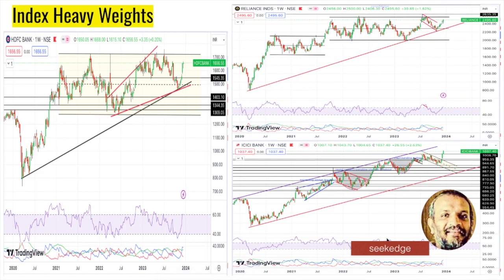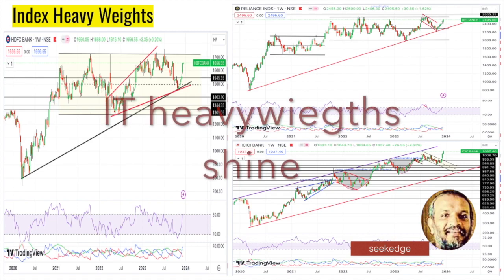ICICI Bank was always bullish. It had a little decent correction, well within the trend line channel, then broke out and made new all-time highs. Always bullish, after having slipped earlier. So all three are giant stocks that contribute to the index, and all three of them have been heavily bought by the FIIs. Heavily bought, and they are all very close to all-time highs in the case of Reliance and HDFC, and new all-time highs keep getting made in ICICI Bank when it recovered from the mild correction of 4 weeks.